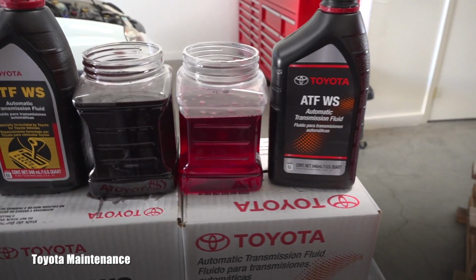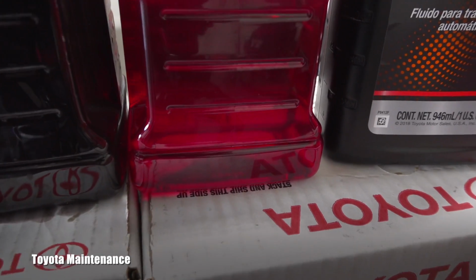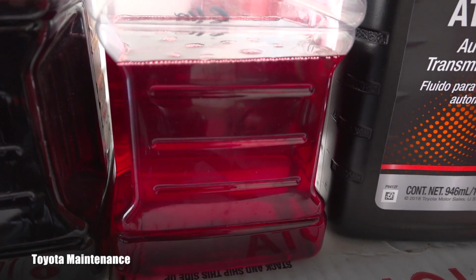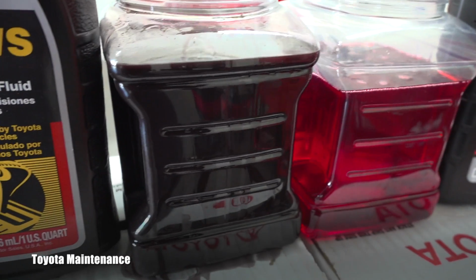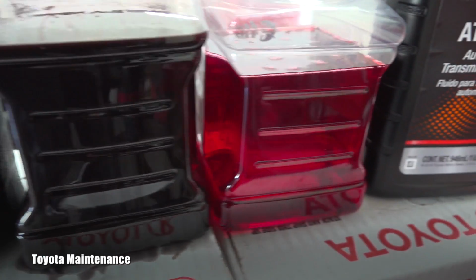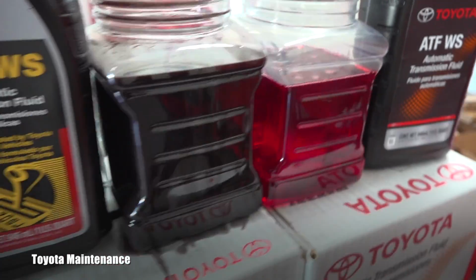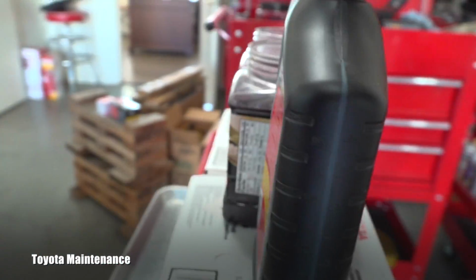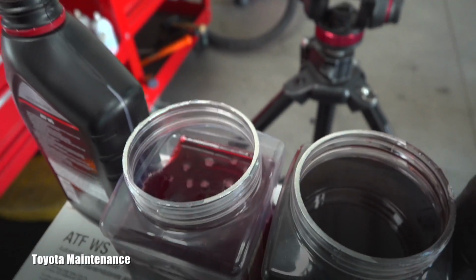And of course, as I promised, let's look at it from every single angle, right? Brand new fluid which is going back in. The manual says 3.6 quarts. My experience is that it takes more like 4 quarts. So definitely have enough if you ever want to change it, right? Let's look from above.